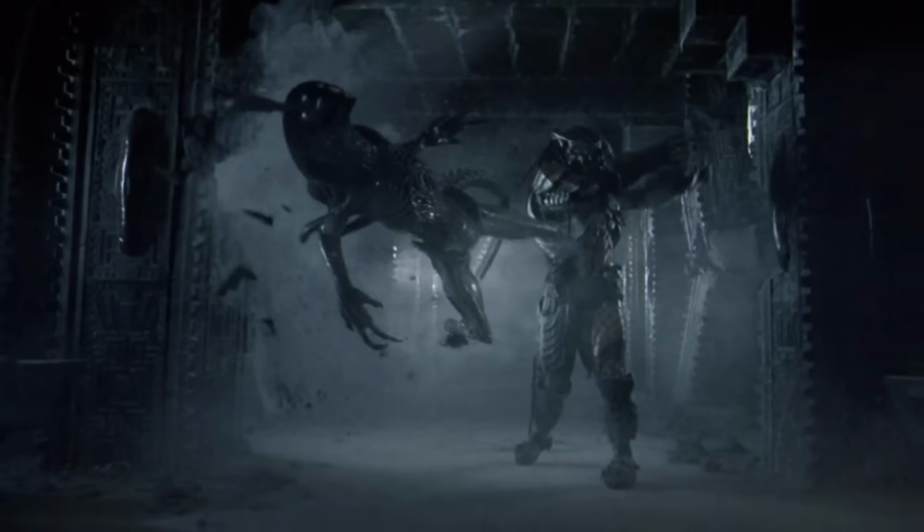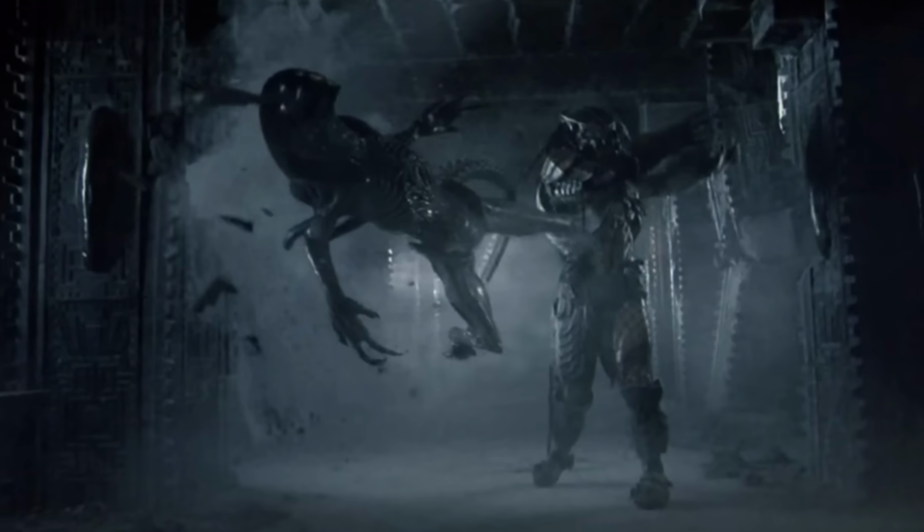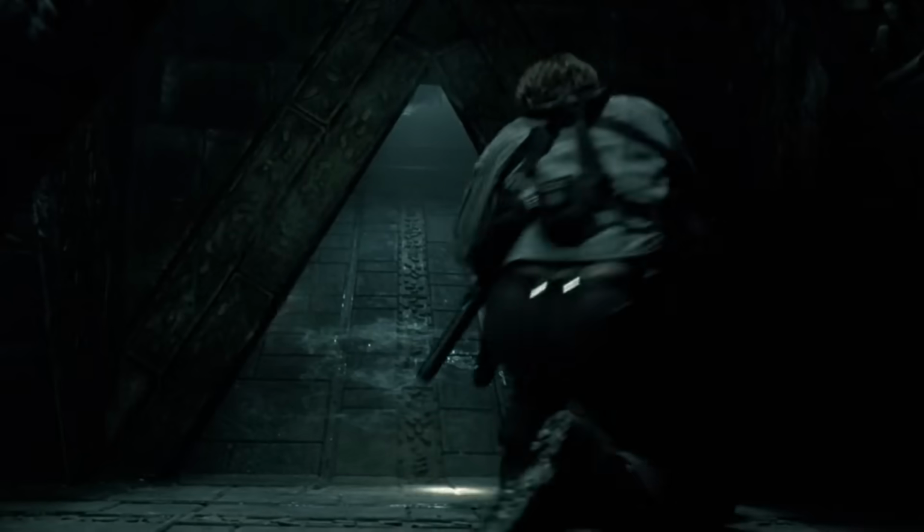The walls are covered by hieroglyphs describing past hunts, indicating that this cycle has been taking place throughout the centuries. Even the traps serve a larger purpose, which is keeping the humans contained, controlling the xenomorphs, and forcing the predators into close quarters combat.